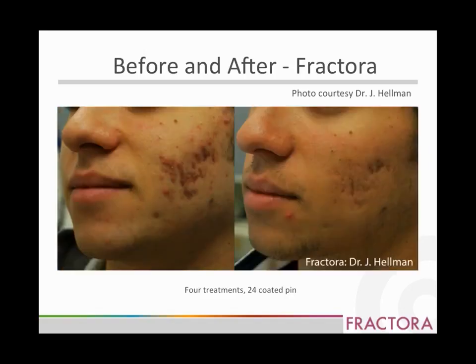and I want to show you a close-up of his cheeks. And you can see in the before picture on the left that it's really nasty, aggressive, extensive, very noticeable kind of acne. And for, he's in college, it really ruined his life. In the after treatment, you can see what a great improvement it is in the acne.